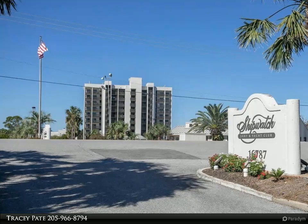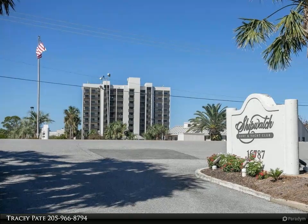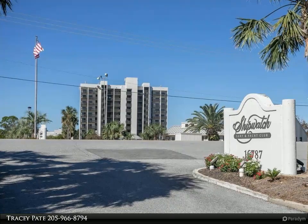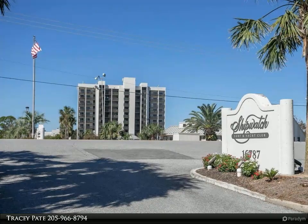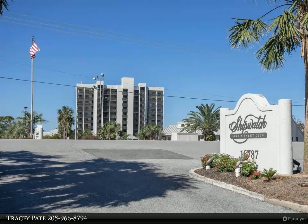Panoramic views overlooking Ole River and Ono Island from this top floor 2-bedroom/2-bath riverside condo at Shipwatch, along with great golf and island views from the front balcony. Easy beach access directly across the street along with full boating facilities. This furnished residence features low-maintenance porcelain tile flooring throughout and has not been a rental.